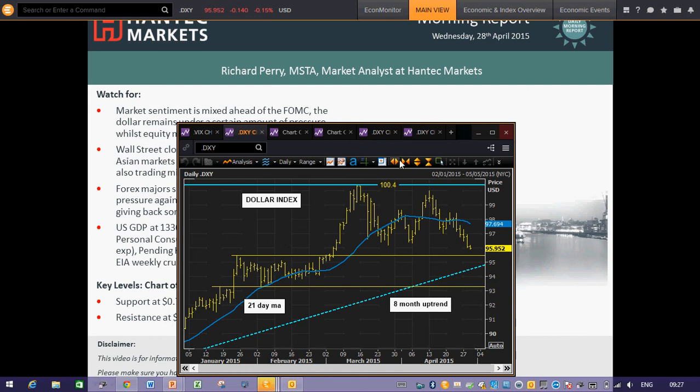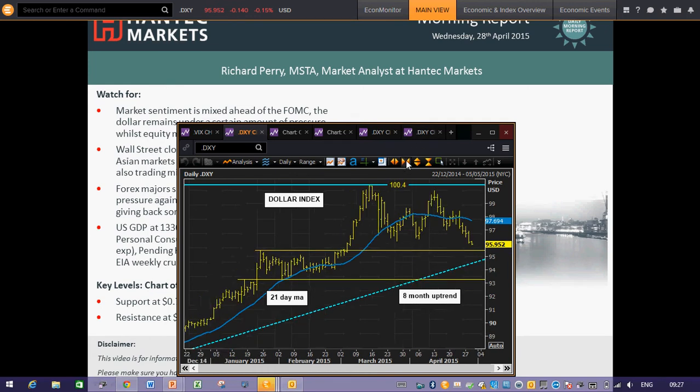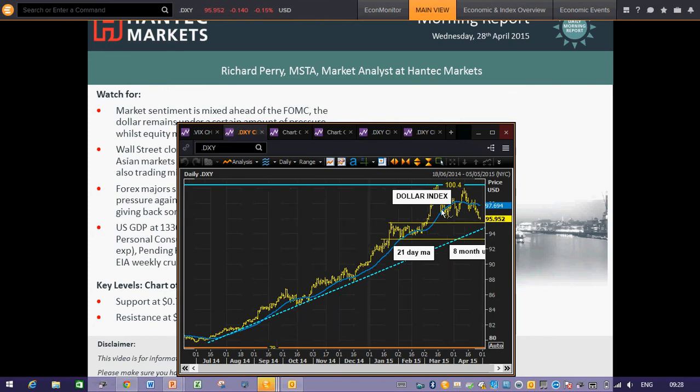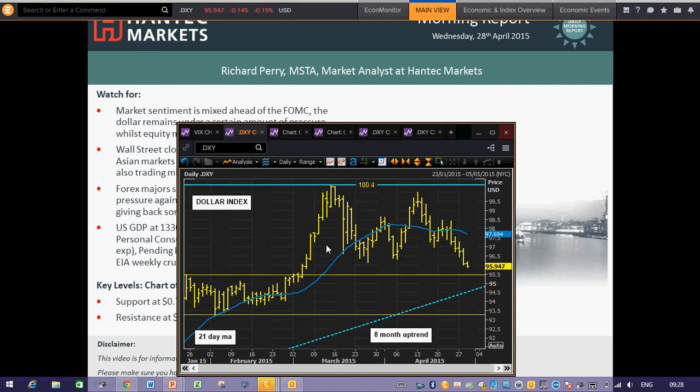I'll show you here that we are still trading in this big long uptrend on the dollar index, and it is still corrective within that move. Ultimately, I still see this as potentially even a decent buying opportunity. A lot of the Forex pairs are going against the dollar at the moment, but I think that the dollar strength will prevail in the end, and the chances are that in the coming months this move will be seen to be counter trend and seen as a buying opportunity.